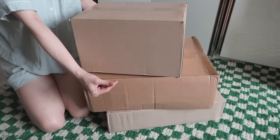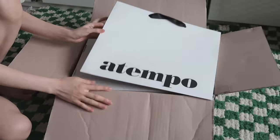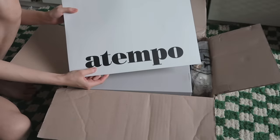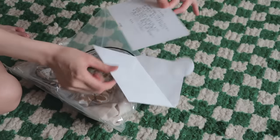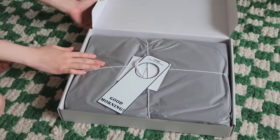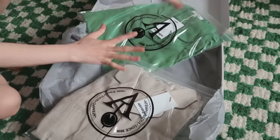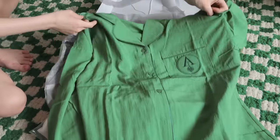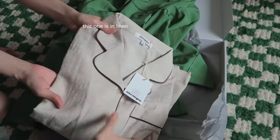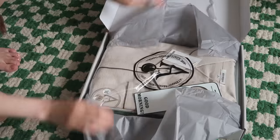PR unboxing time. It's a PJ gift from a brand called Atempo from Korea. Aww. A sweet letter from the brand. Ooh. It smells like hotel. Yeah. Love the color. The texture is so nice. This one's linen. Oh, it's linen. Yeah. And matching pants. Oh my god.